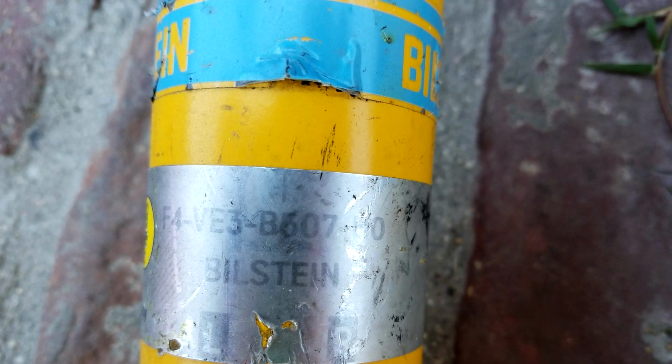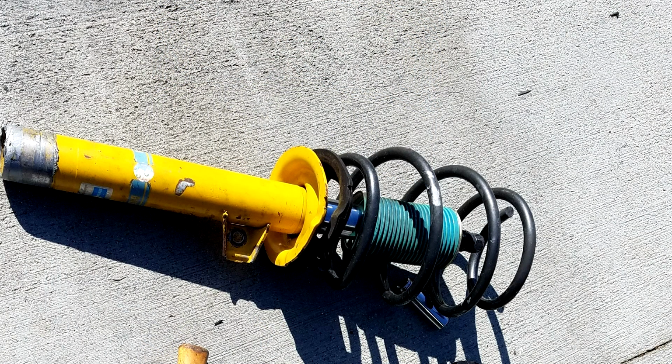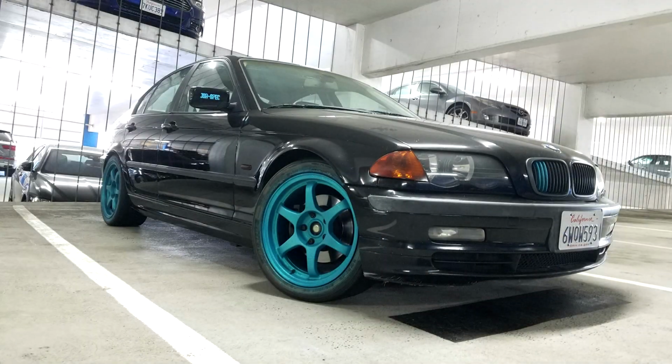Bilstein HD front struts, along with E46 M3 front top hats, E46 M3 OEM rear shocks, and then E46 M3 spec Eibach Pro Kit lowering springs. So that's basically a complete spring and shock setup. I bought it for $80. Wow, that's really, really cheap. And that's what I have on the car now.